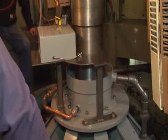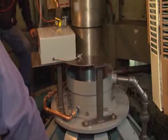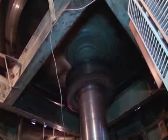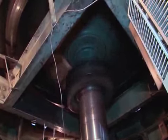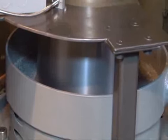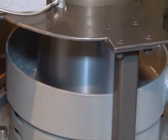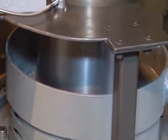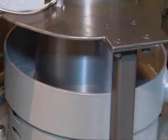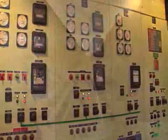Once the shaft reaches the synchronous speed of 300 revolutions per minute, the operator, with an eye on the synchroscope, will apply power from the exciter to the field coils, energizing the windings and beginning the process of making electric power. The water is doing what it's supposed to do: generate renewable electrical energy. And the operators and engineers are pleased. Everything is operating according to plan.